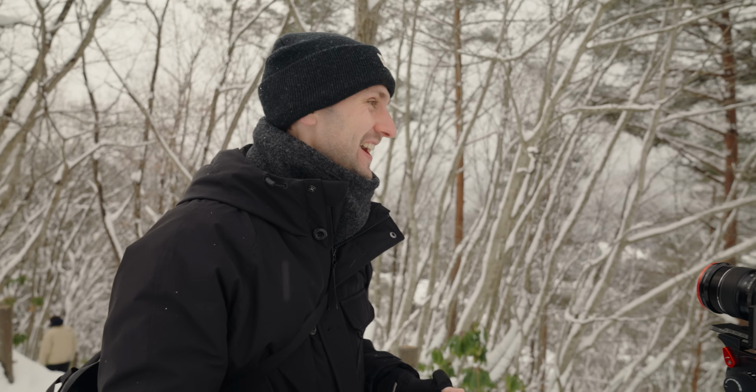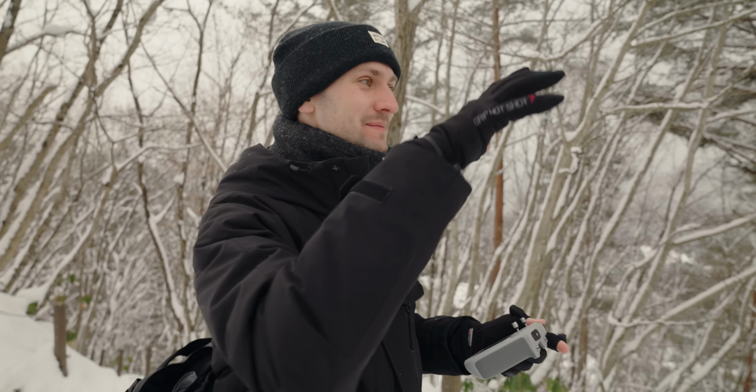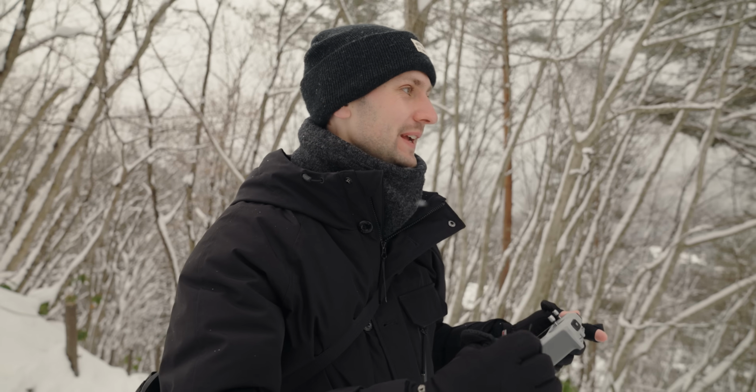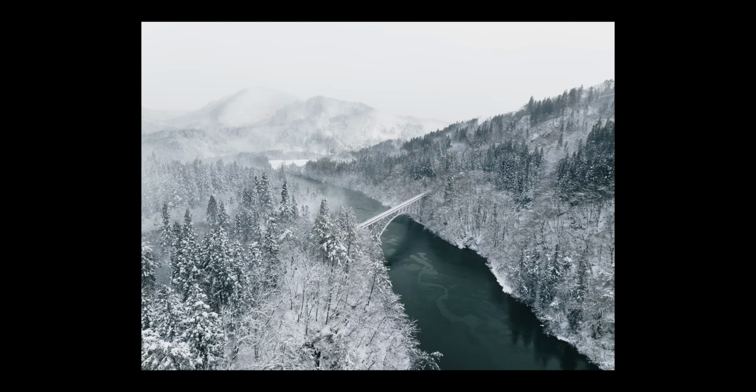That was a killer shot. I'm so happy we actually just got the shot. It's the perfect level of snow on the trees. It's not too much where it's caked fully. It's dusted, it's like icing. And then there's just stillness in the air.